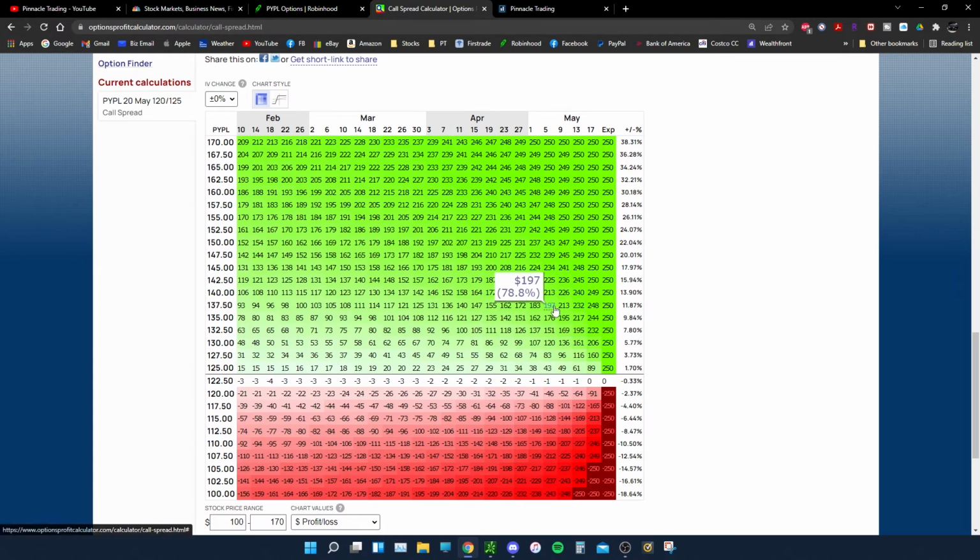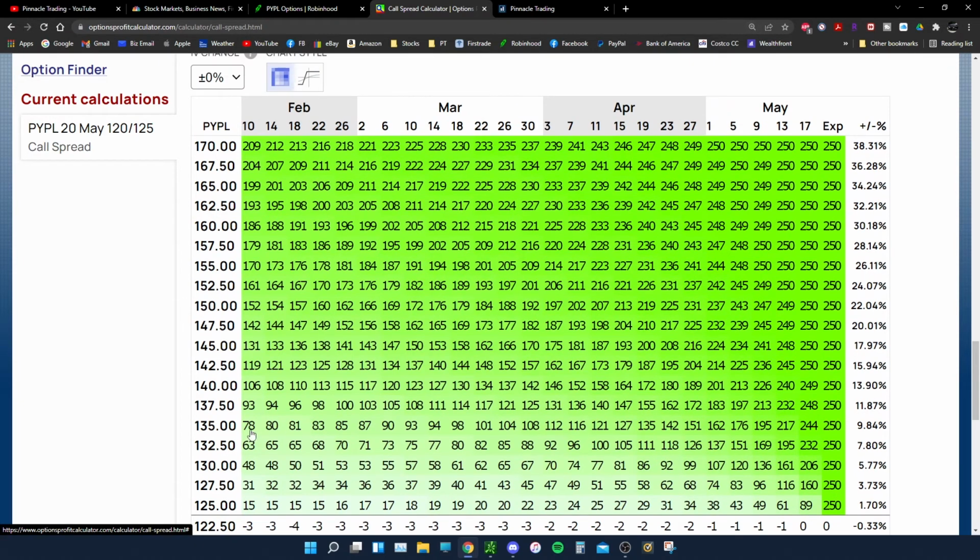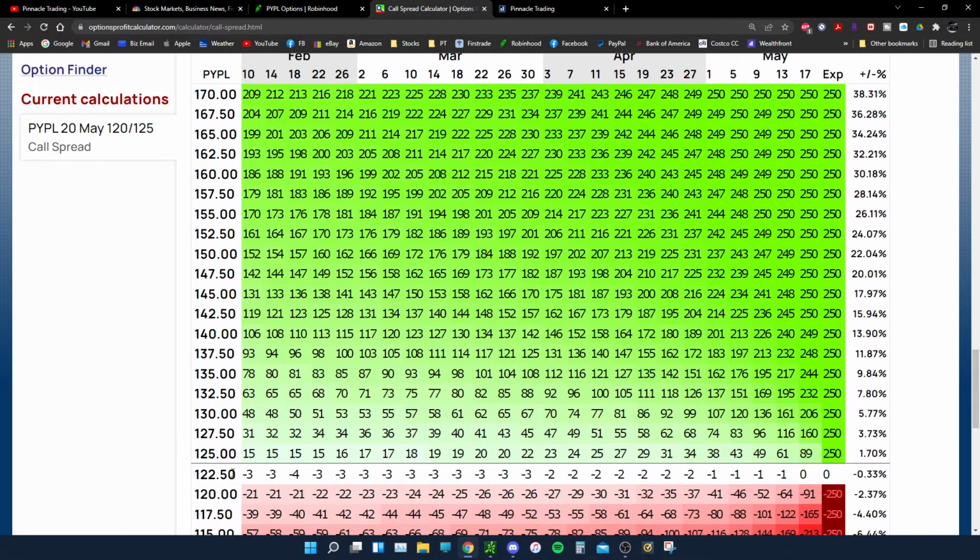So let me zoom in on this one. If you're on a smaller screen, you can see it a little bit better. Right now, we're over here on February 9th, 2022. So if the stock stays sideways just at that 125 and it stays sideways all the way until expiration, you get to keep 100% of that profit.